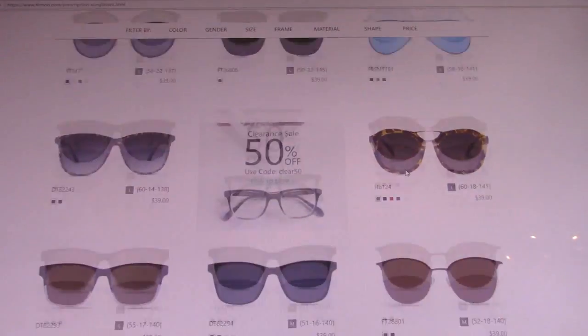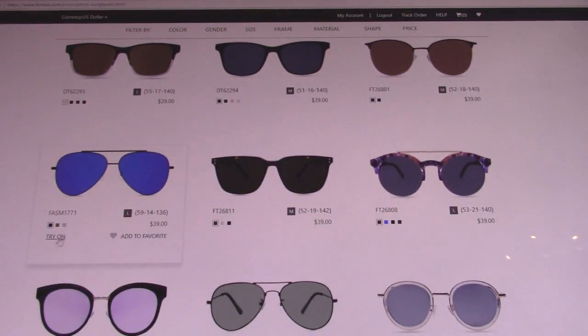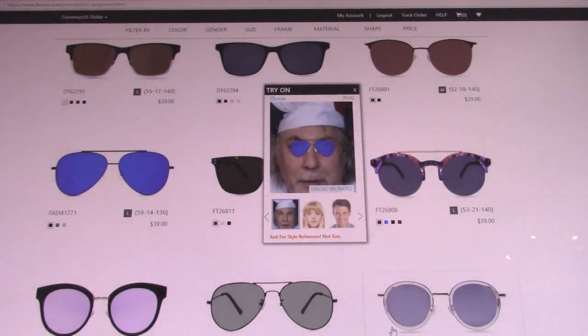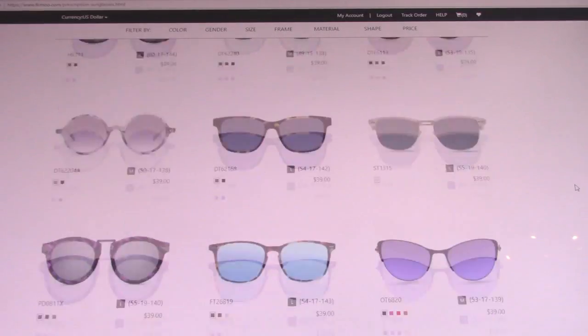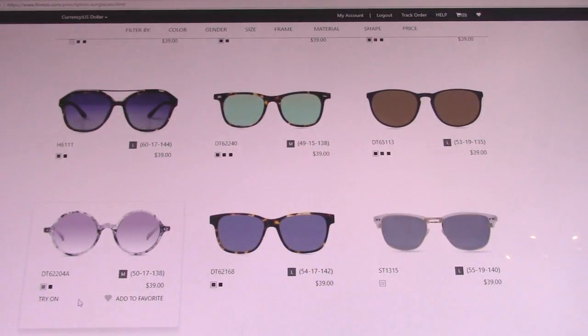Let's see, these prescription sunglasses. Ooh. See how I look with these on. Ooh! Look like the Beatles. Oh, here they go.